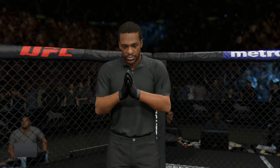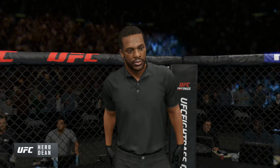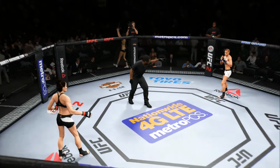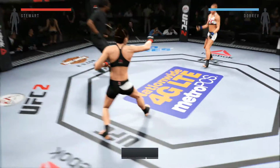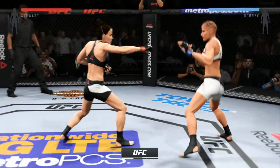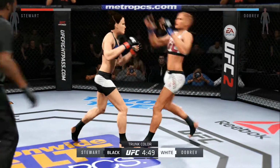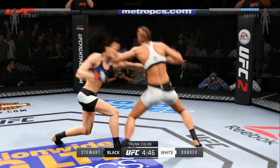And when the action begins, we have to charge Herb Dean. The veteran Herb Dean, our referee. We are underway. Fight scheduled for three five-minute rounds. White trunks for International. Black trunks for the Cobra.